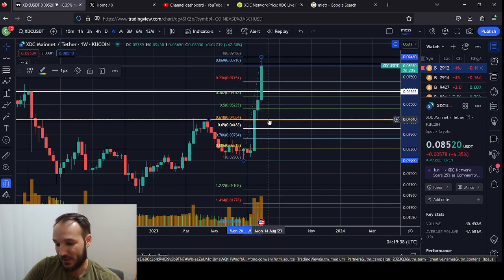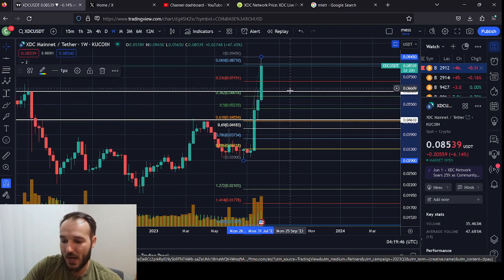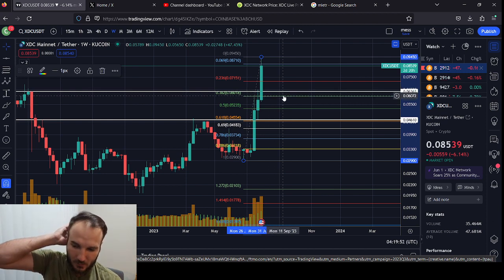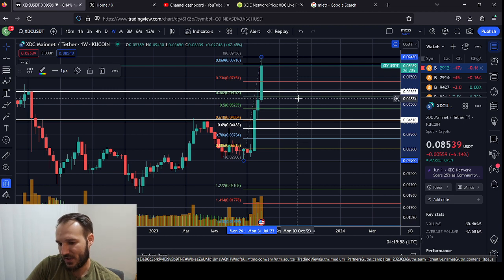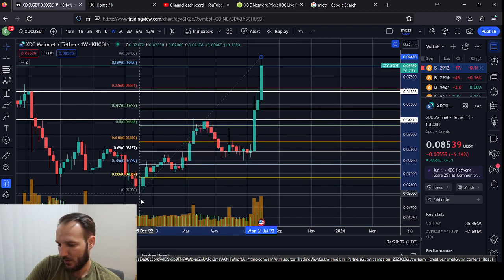Wow, the 618, the golden ratio itself, right at that line, which is right in line with these previous highs. I bet we do go down there. That's totally fair. And if not, somewhere just below this white line, maybe around the 382, that's totally to be expected, which would put us still around 6 cents. And I think I said that in my last video, actually, around 6 cents to 4.5 cents, now that I'm remembering.